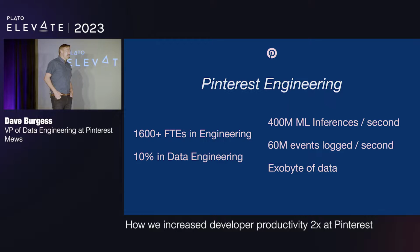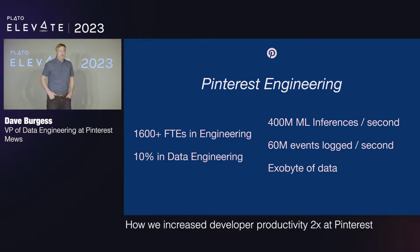Okay, so a few nuggets about Pinterest engineering. We have over 1,600 full-time engineers, about 10% of those in data engineering. We have about 170 engineers, and another about 50 that are contractors.